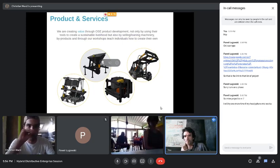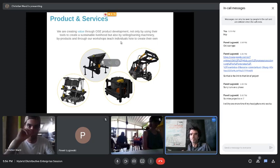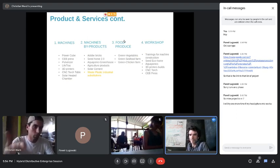So our products and services: we're creating value through OSE product development, not only using their tools to create a sustainable livelihood, but also by selling and loaning machinery, buy products, and through our workshops, teaching individuals how to create their own. So I've divided it into four: machines, which is basically all OSE open source machinery, the machine buy products, food produce, and workshops.